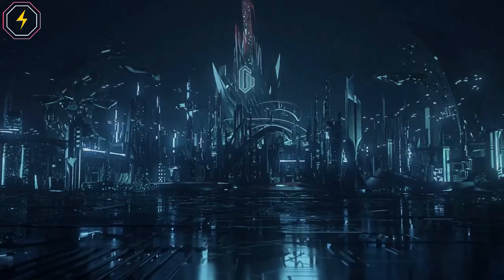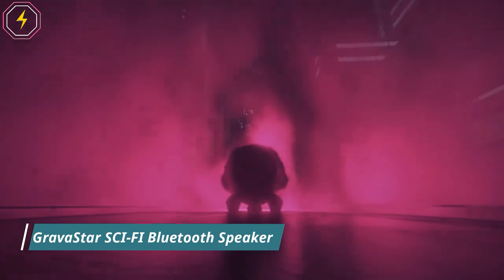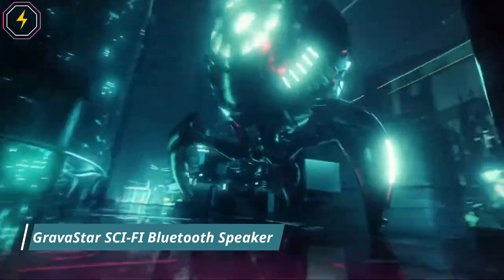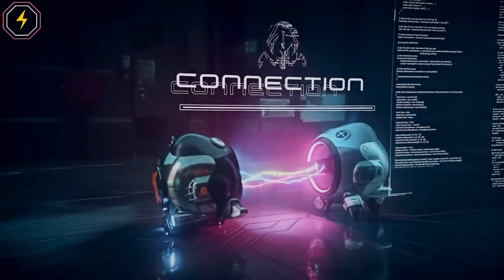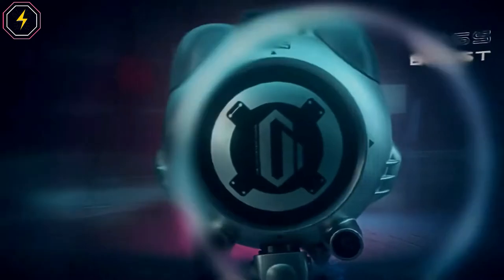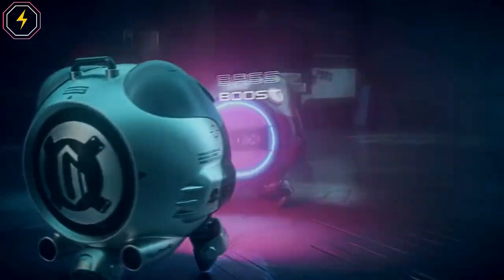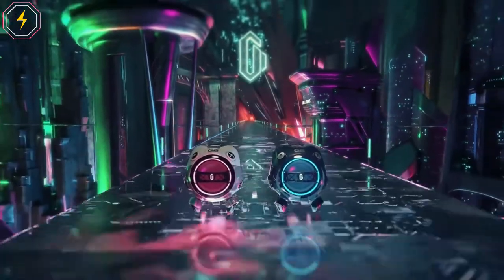Number 1. Gravastar Sci-Fi Bluetooth Speaker. The main body of the Gravastar is made with a high-quality zinc alloy sphere that allows sound waves to resonate within its space. Well-designed supersonic and bass drivers provide crystal-clear and distortion-free sound. The natural spherical diaphragm reproduces high-reduction instruments and human voices with clear and smooth sound.